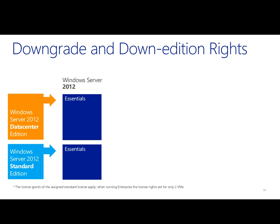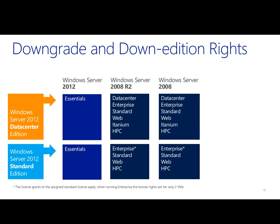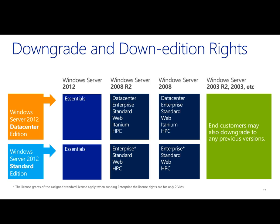Now, how about the downgrade and down-edition rights for Windows Server 2012 R2? With Windows Server 2012 Data Center, you can downgrade to a lower version and lower edition. For example, if you have Data Center, you can downgrade to Enterprise, Standard, Web and Itanium. You can go down from 2012 to 2008 R2 to 2008. Same thing with Standard. You can downgrade to a lower version and lower edition, even until 2003. But I don't recommend customers downgrade to Windows Server 2003 because it's already end of life.